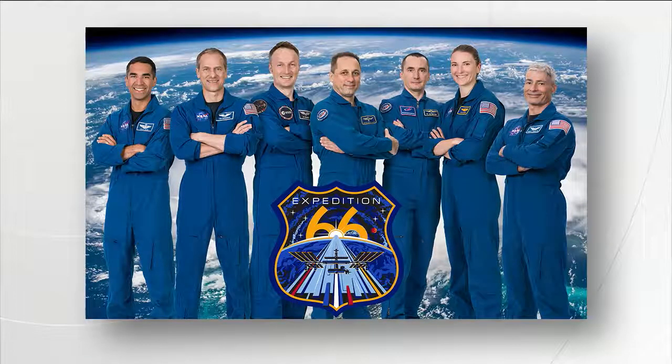From left to right are NASA astronauts Raja Chari and Thomas Marshburn, European Space Agency astronaut Matthias Maurer, Roscosmos cosmonaut and station commander Anton Shkaplerov and Pyotr Dubrov of Roscosmos, and NASA astronauts Kayla Barron and Mark Vande Hei.